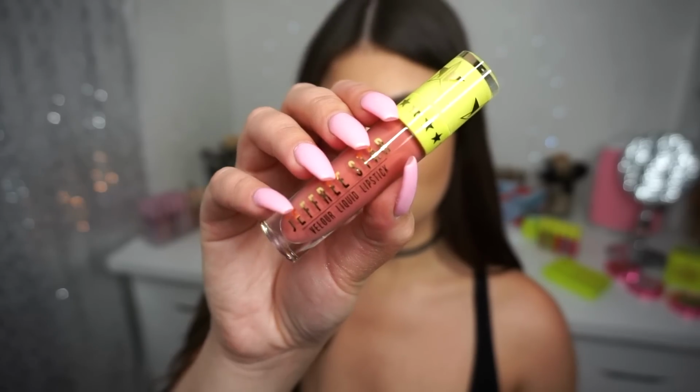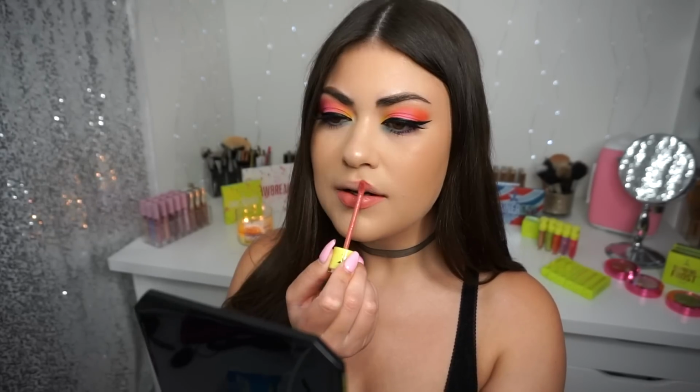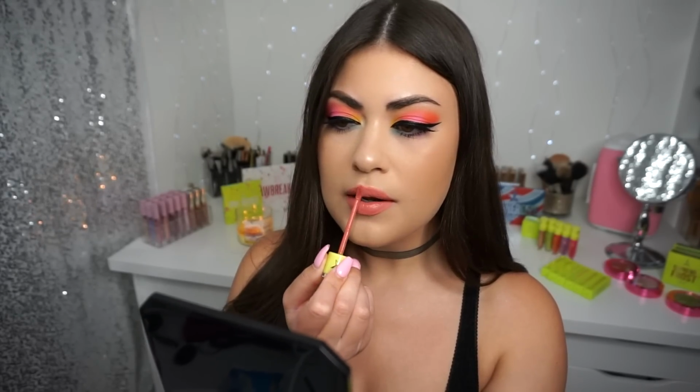First up for lip swatches is Fully Nude. So this is the perfect daily nude for me, not too light, not too dark. I really like it. Next up is Bronze Blood. Now, I wouldn't personally wear a lipstick color like this, but what I love about Jeffree Star Cosmetics is all of his liquid lipsticks are eye safe, so they can be used as eyeliners or eyeshadows.